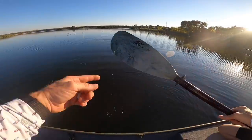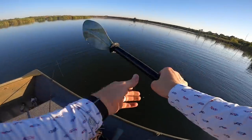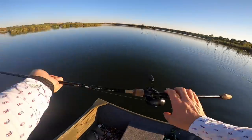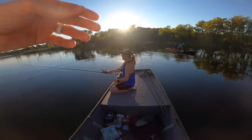Yay! This is a lure retrieval tool on this paddle, y'all. You put your line in there and then you push that paddle down and it got that free that we weren't going to be able to get out otherwise. For all you kayak anglers and potential John boat owners that might have one of those paddles. You got one? No, I have one.